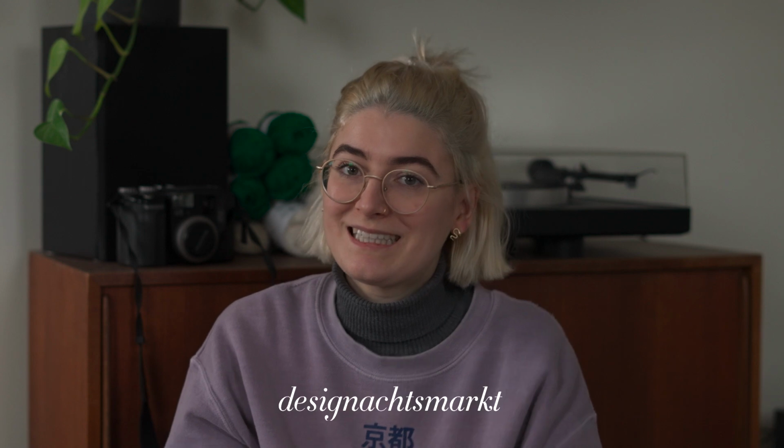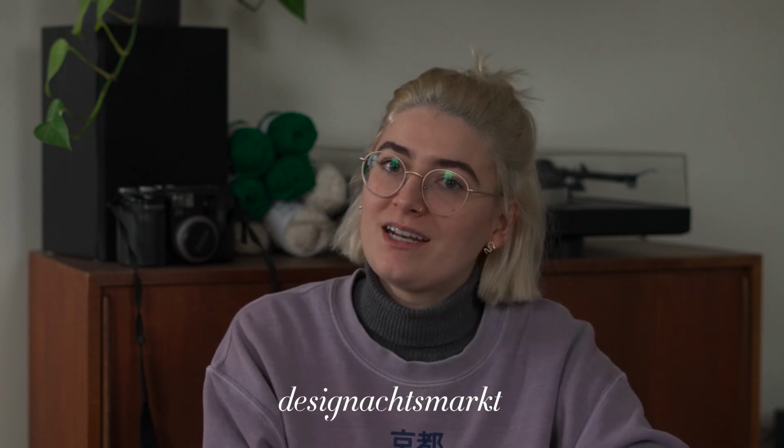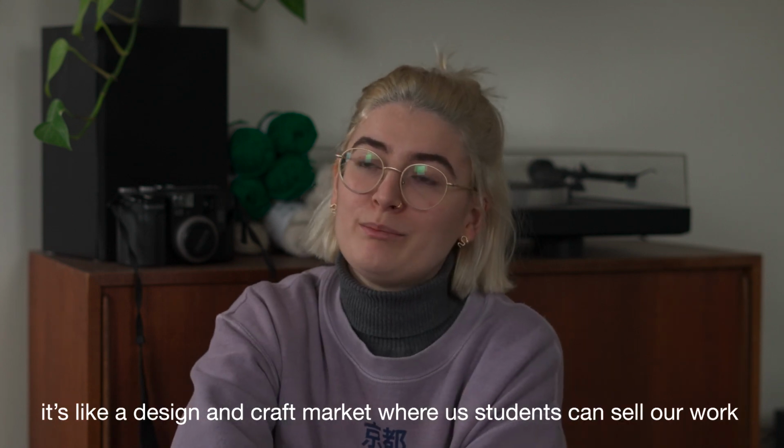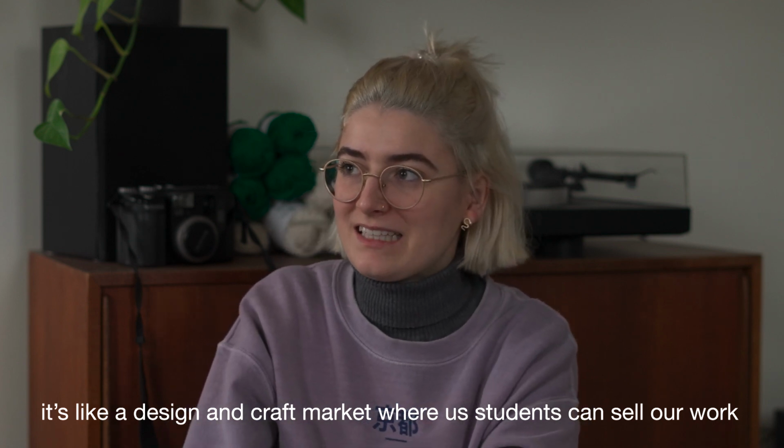So the thing is, at the beginning of December, I was preparing for a market. We have this thing called the Designachtsmarkt at our university every year. It's a mix of the word design and Weihnachtsmarkt, which is Christmas market, but the last 2 years due to the pandemic it didn't take place, so it was exciting to have it again this year.